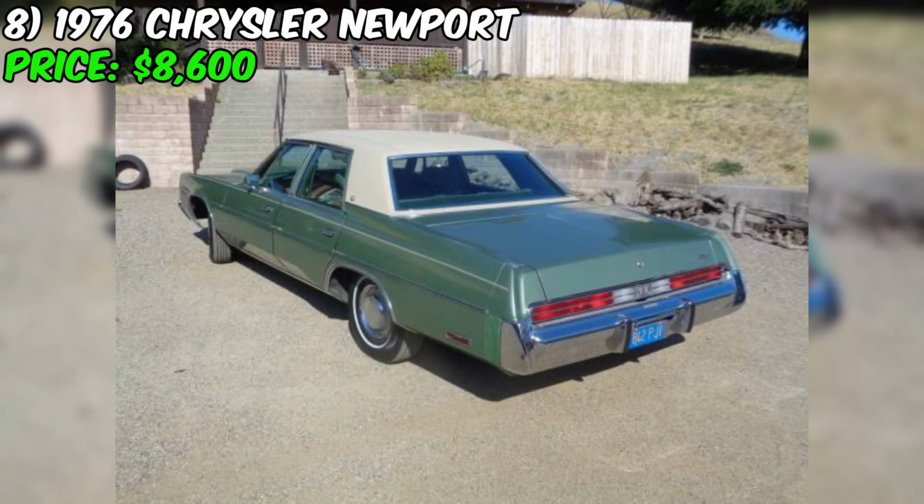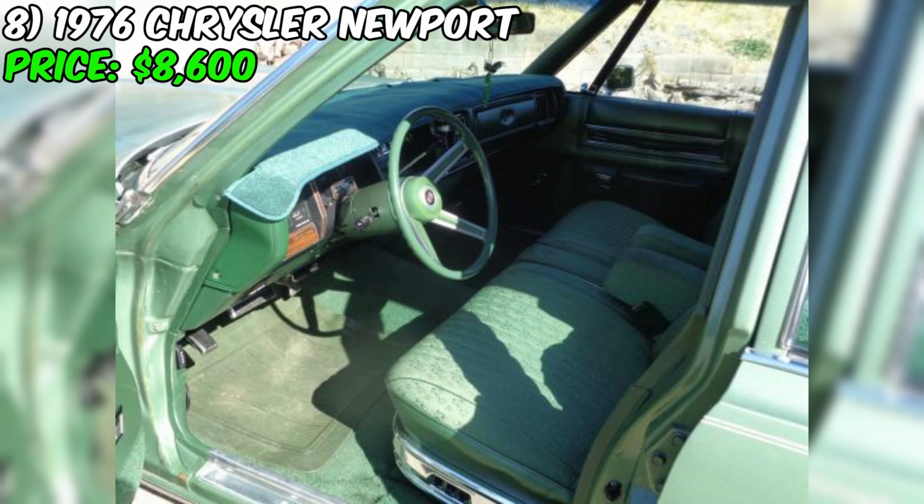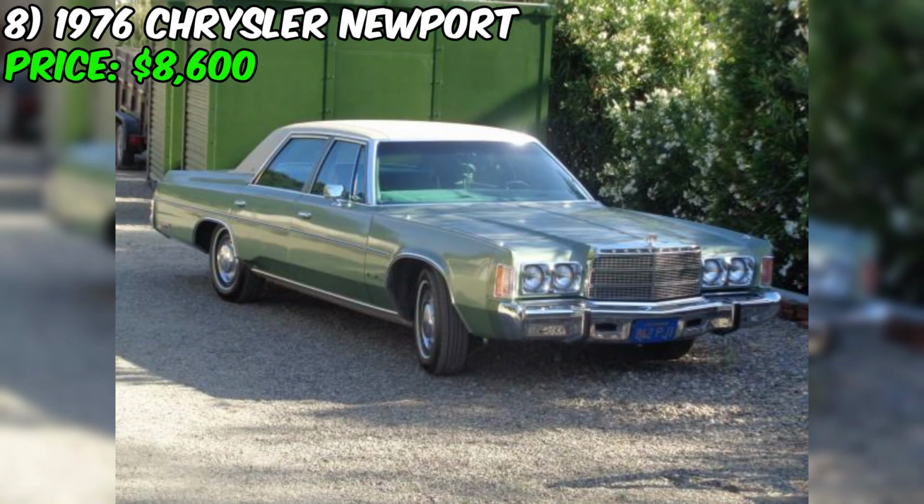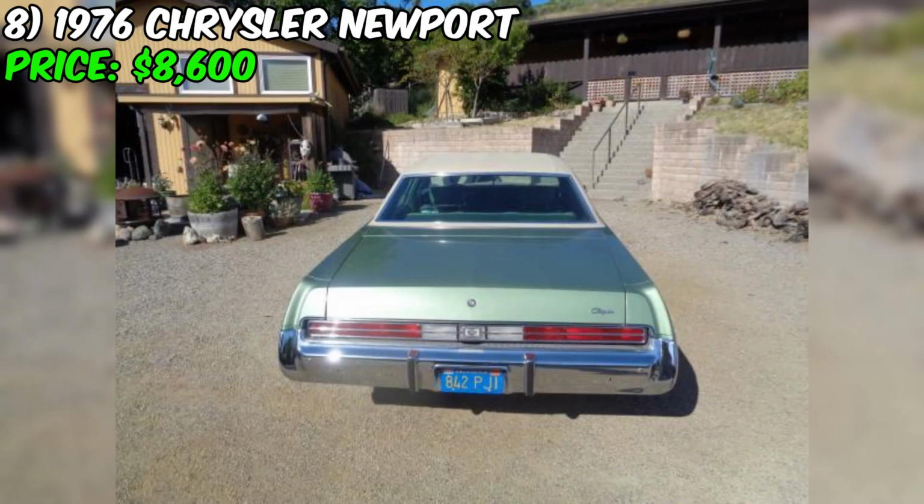The chrome trim and bumpers are equally impressive, with no signs of rust or pitting that you often see on cars of this age. But this Newport isn't just a pretty face. It's also loaded with features that were cutting edge back in 1976. We're talking power windows, a power seat, cruise control, and even a heater and air conditioner. That's right, you can cruise in comfort all year round in this baby. And with new tires and shocks, you can bet that the ride will be as smooth as butter.